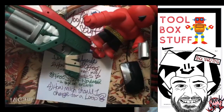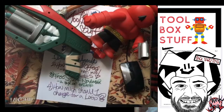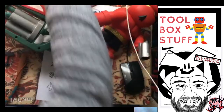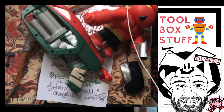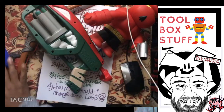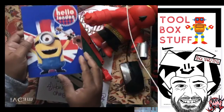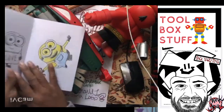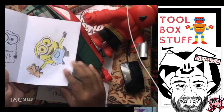Mutant Ninja Turtles. The iPad can go up for right now. I'm not going to look at the iPad. I'm going to spend a couple seconds talking about this. All right, this book ended up in there. This is a coloring book. The cover is very nice. First page looks promising. Oh, but it's colored.